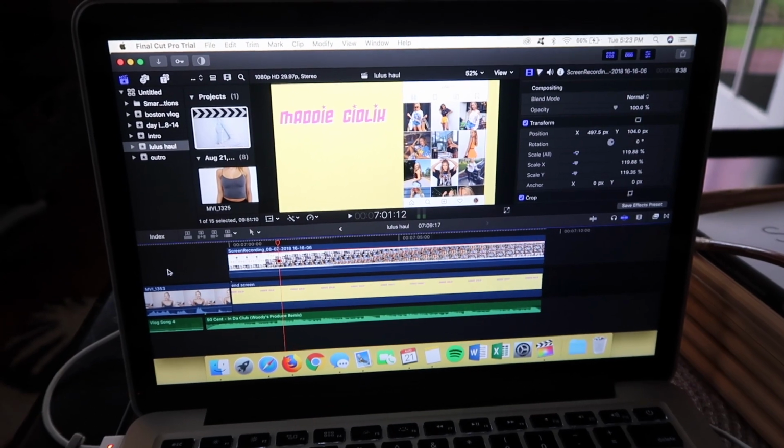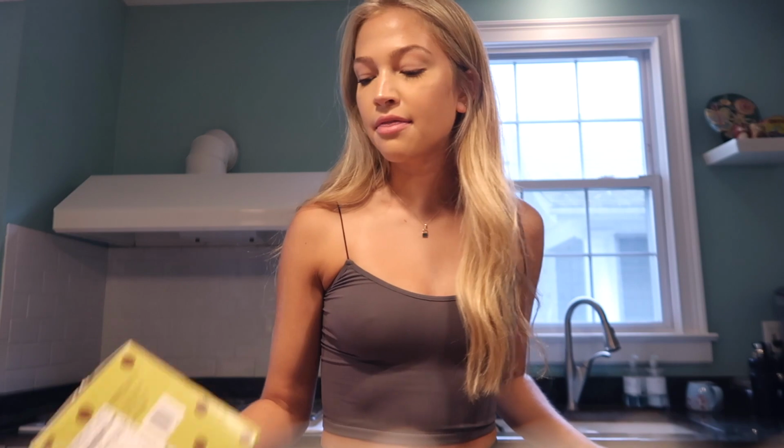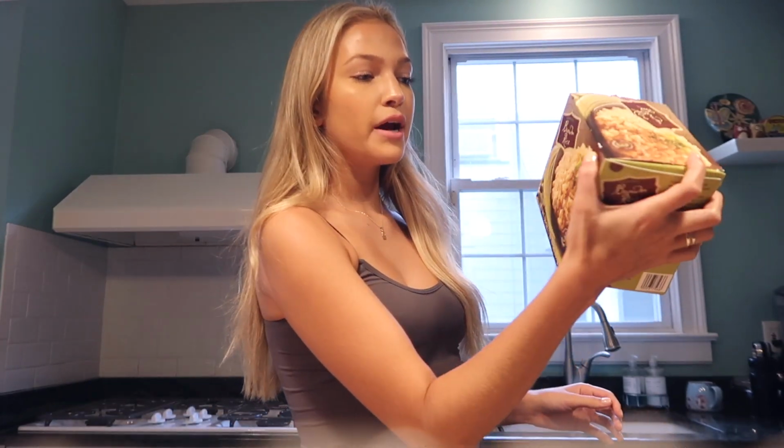I'm uploading it to YouTube now. Okay, so I went to Trader Joe's yesterday and I got this tempura cauliflower. It looks really good. You just bake it in the oven, so it's like super easy. And then I have these like brown rice packs that you just make in the microwave. So that's what's for dinner.